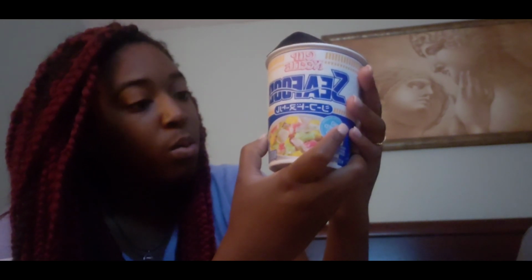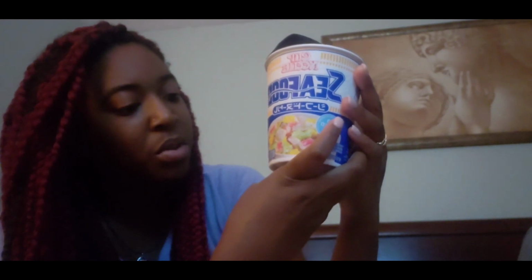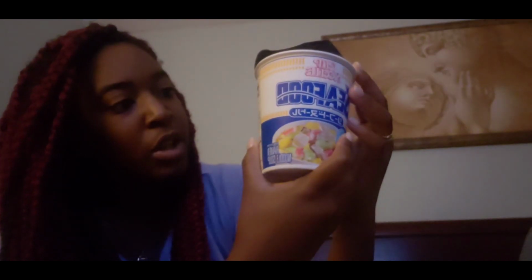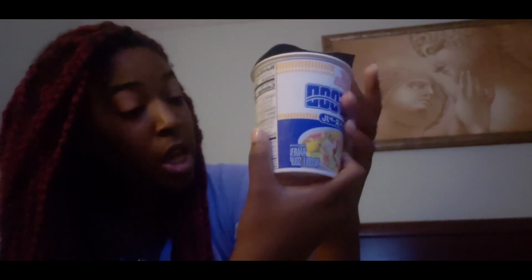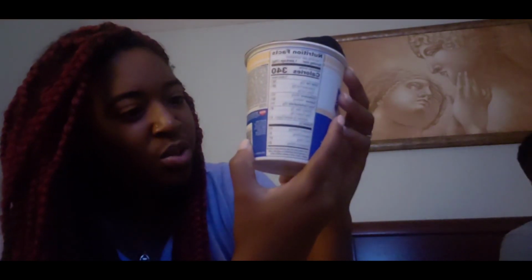It does say that it's 13 grams of fat, cholesterol 40 mg, sodium, whoa, 1,440 mg. Yeah. Protein 9g, iron 2.9, potassium 330 mg. And it's 340 calories, guys. So I am about to indulge myself with this. They're a little more pricey, $1.99.